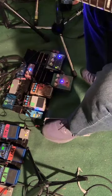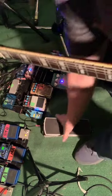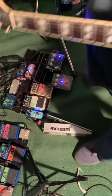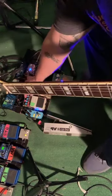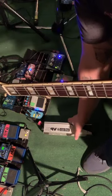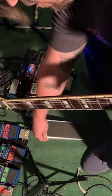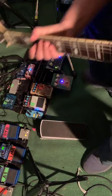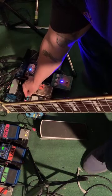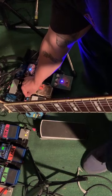The main part of Dead Plane playing is I'm just slowly raising and lowering this volume pedal, which again, you can see it still looks like a wah pedal. Here, turn this down. It looks like a wah pedal, but it's just turning your volume knob up and down. So you're just slowly raising and lowering the volume like you would do on your volume knob, but feeding it into the DD-5 on a reverse delay setting creates this really cool kind of harmonized thing.